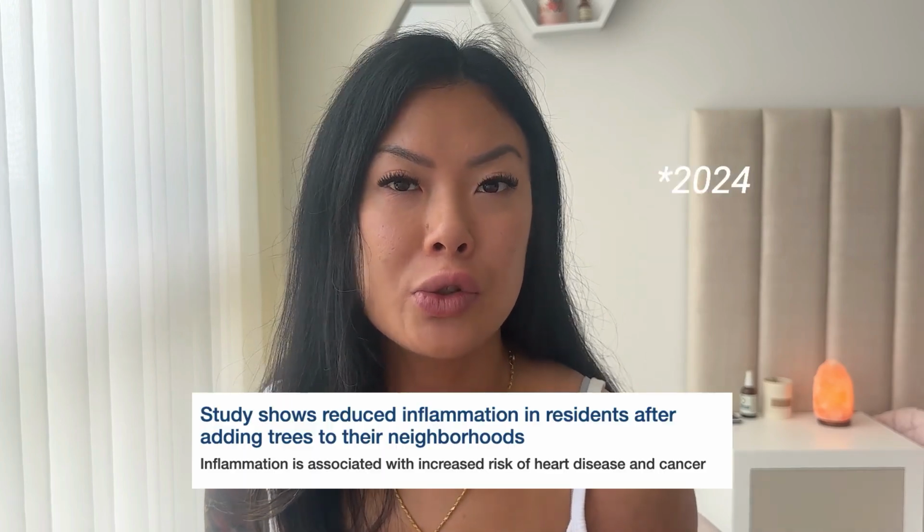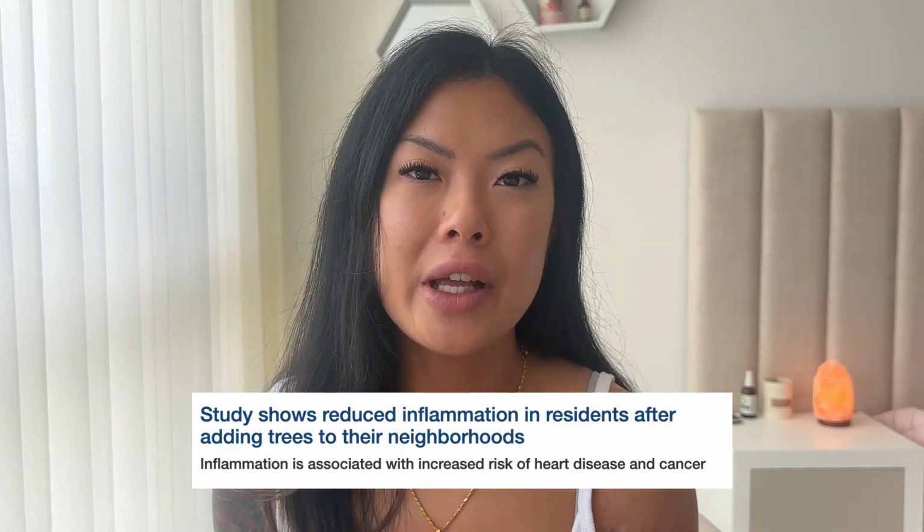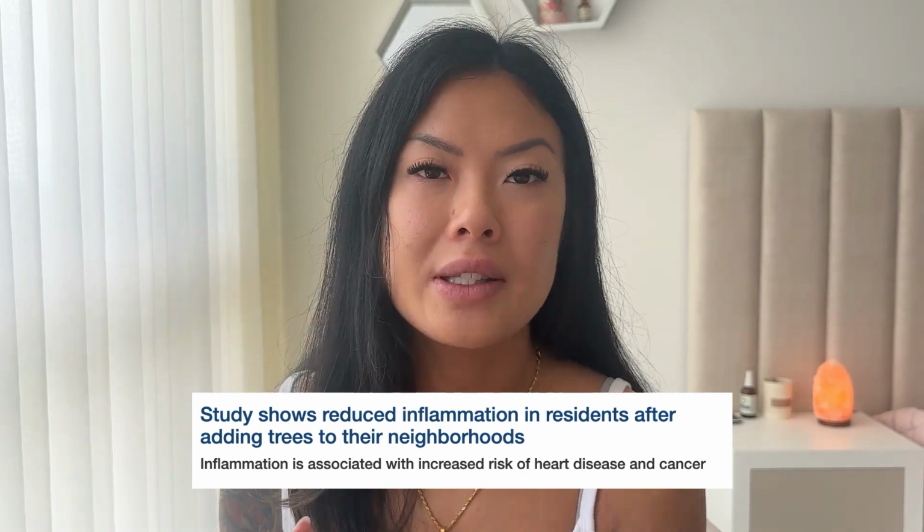There was a study in 2022 which found that people who lived closer to parks and forests actually have lower CRP levels. CRP, which stands for C-reactive protein, is a marker of systemic inflammation. You can actually get blood work done and ask for a CRP. And so in this study, they found that people who live close to the forest and the park actually had lower amounts of CRP, lower amounts of inflammation. And it's because being in an area where there's a lot of trees and green space actually reduces your cortisol levels, reduces inflammation, and improves your mental health.